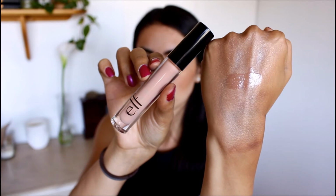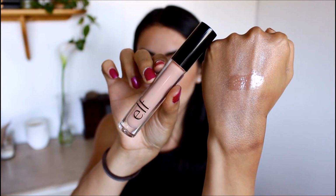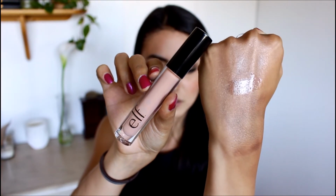The shade Peach Bellini is just a very sheer kind of peachy, milky shade. It's perfect for just topping your nude lip color. It doesn't have the most pigmentation. It is sheer, but it's not sticky at all, and I've just been reaching for it a lot. I love layering this on top of just like a lip liner. I never used to like glosses, but I feel like this is making me like glosses all of a sudden.